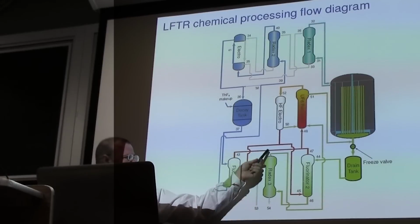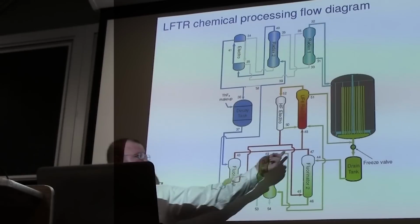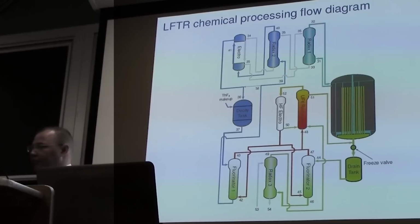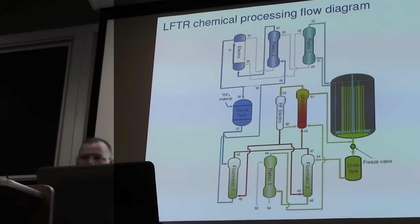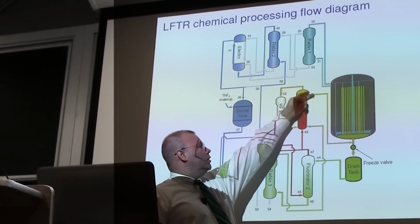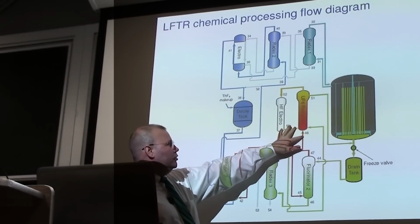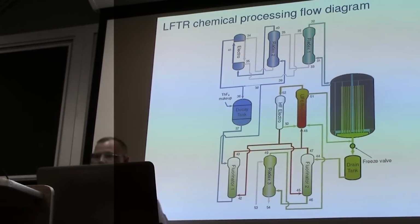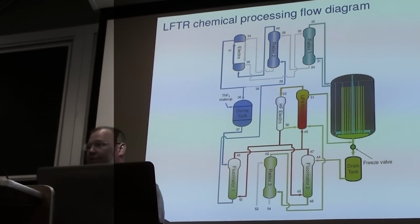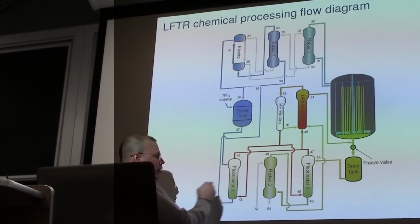Then the salt, having been stripped of fission products and uranium, proceeds to a reduction column where it is contacted with UF6 and hydrogen gas, and that reduces the UF6 to UF4 and puts it back into the salt. So now we've got a clean salt that has been refueled with uranium and is ready to proceed back into the reactor. The upshot of introducing hydrogen and UF6 together is we're going to make HF. HF comes out here and is introduced into an HF electrolytic cell and split back into the reactants, hydrogen and fluorine for the fluorinators, right there.